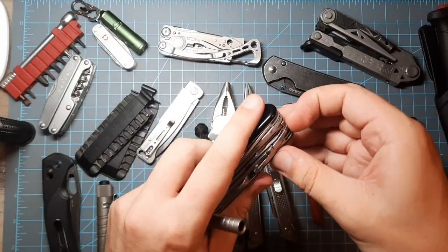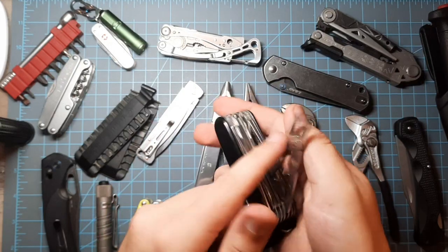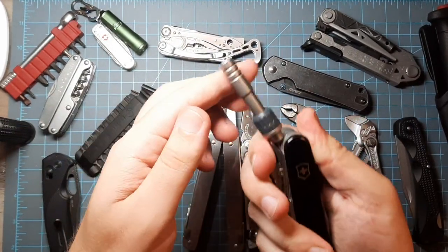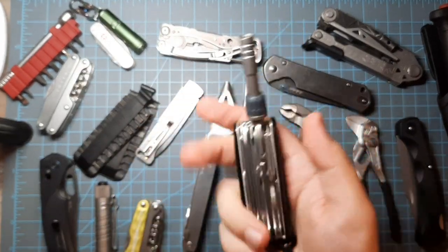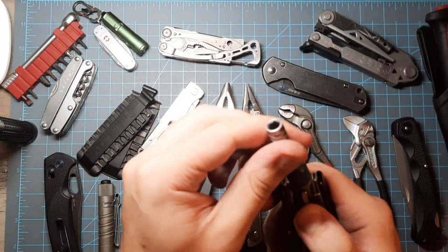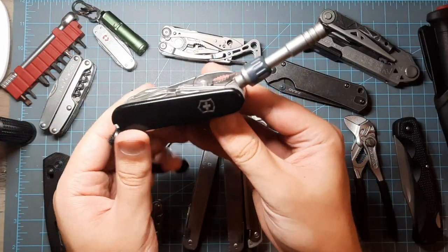My favorite little hack is a Victorinox with the pliers here, and it only works in the plier channel here. You can pinch that down, and you've got, you know, a little bit of leverage for some ratcheting that you can do with that. It kind of locks in also. It doesn't pop out on you too easy. It does wiggle a little bit, but that's absolutely fine. And it kind of looks like a cool little tank.